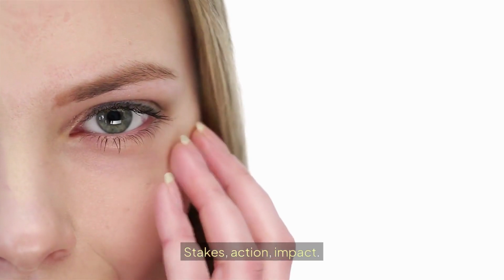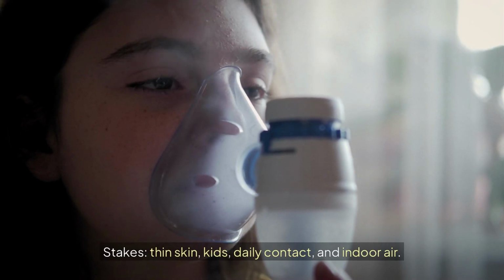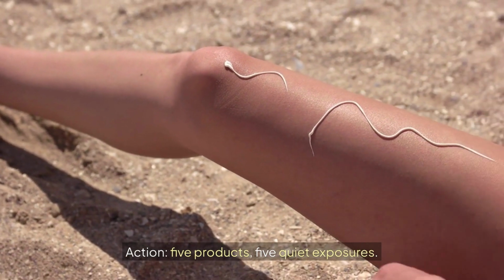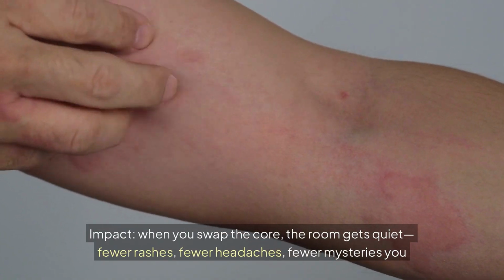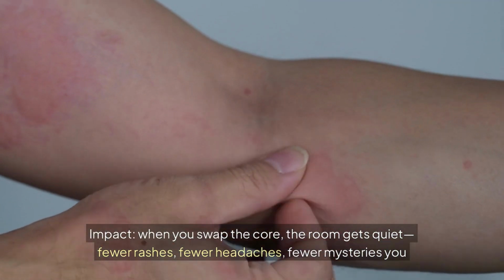Stakes, action, impact. Stakes: thin skin, kids, daily contact, and indoor air. Action: five products, five quiet exposures. Impact: when you swap the core, the room gets quiet. Fewer rashes, fewer headaches, fewer mysteries you blame on the weather.